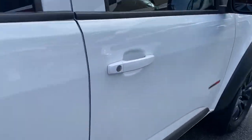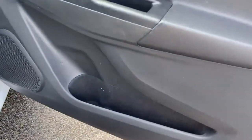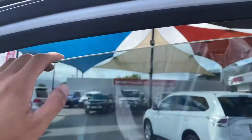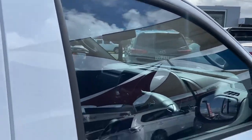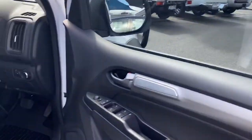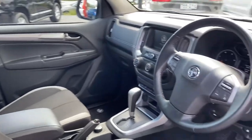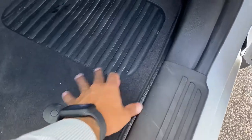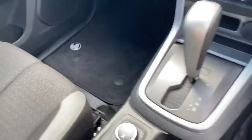Driver's side door. Same thing, cup holders, speakers, power windows, electric mirrors are there as well. Now you'll notice these always drop down when you open up the window, and again, close back up and it pops up like so. Okay. Driver's side, very clean and tidy and a very nice looking interior on this Holden. Same thing, vinyl floors with carpet floor mats on each side.